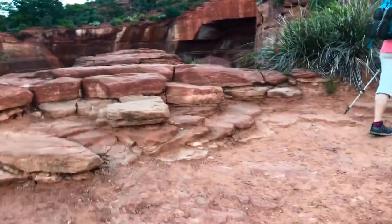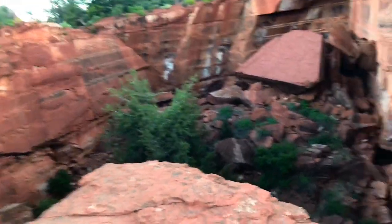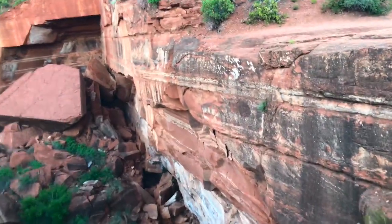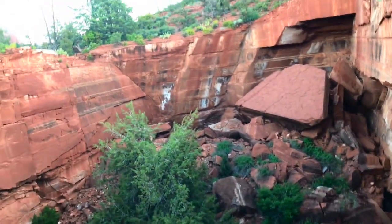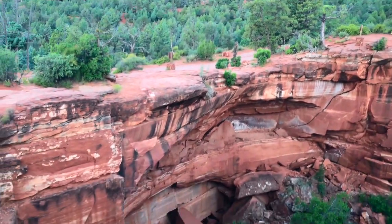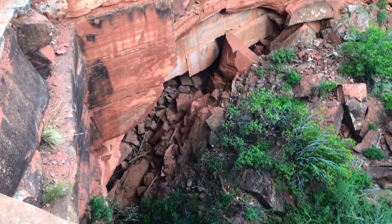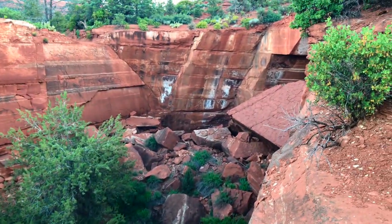Here is a large sinkhole. Wow. This is what we were looking at from down there. Impressive. That goes down quite a bit. Big chunks have fallen out. Pretty cool. This is a pretty spot. Deeper hole than it looks.